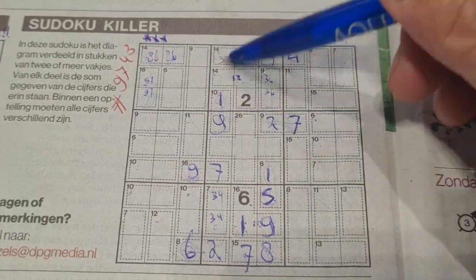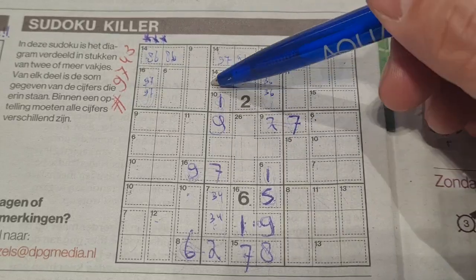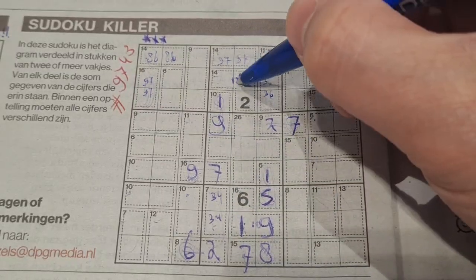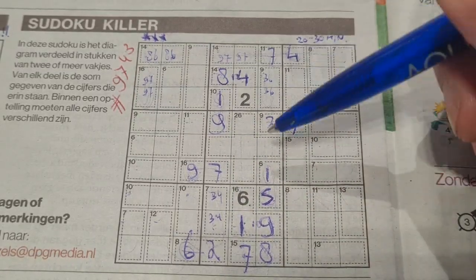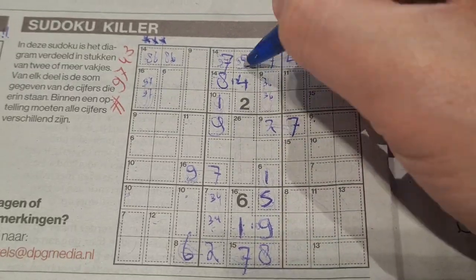The other pair in this big square are the numbers 1 and 2, the 3. 4 is missing. 4 and the 8. We have a 4 in one of those two boxes in this column. No 4 there. 4 should be here and the 8 goes there. 9 and the 7. We have a 7 in the middle column. No 7 there. 7 should be here and the 9 goes there.